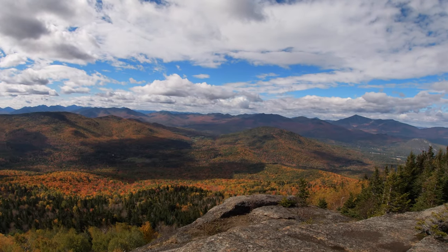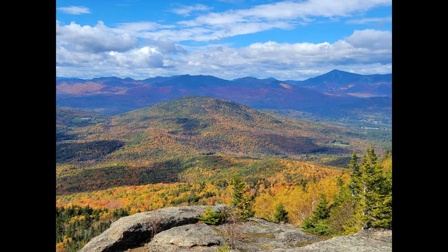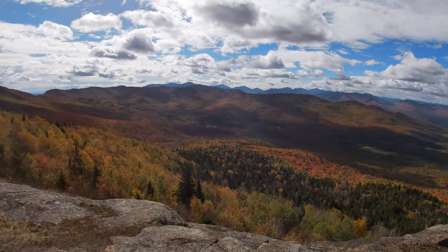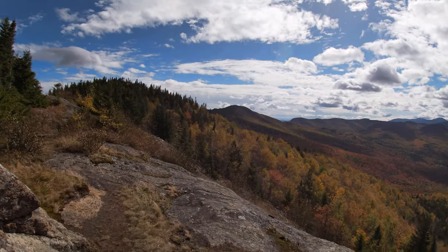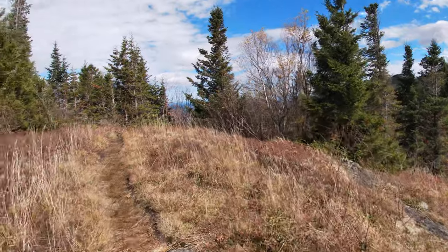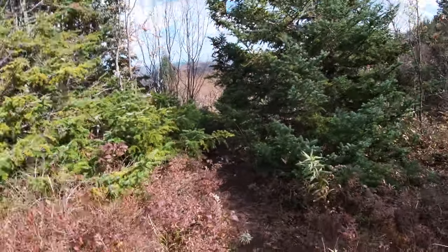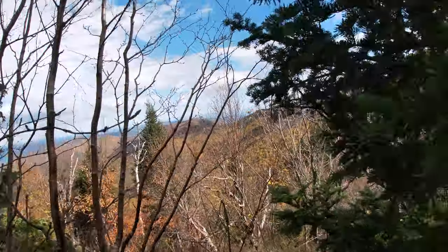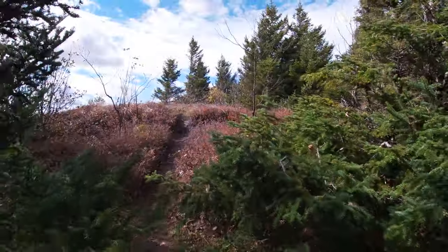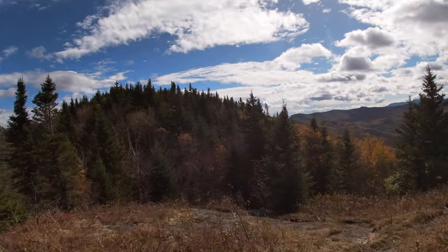Some views already. This is cool. Might be Face Mountain over there. A little breezy on this side. Okay, yep, trail goes down that way. The side trail over here we're gonna check out real quick. Looks like one a lot of people think leads to something, but everybody follows it and doesn't really go anywhere. Head back down the regular trail.